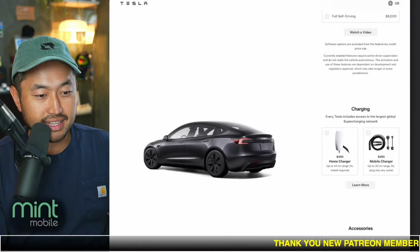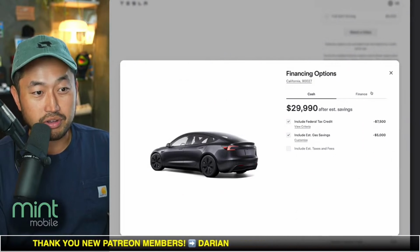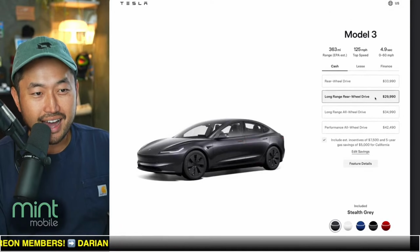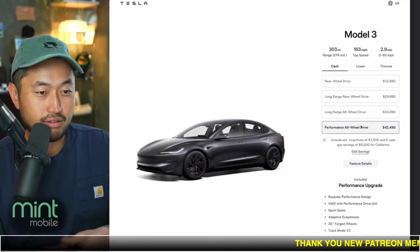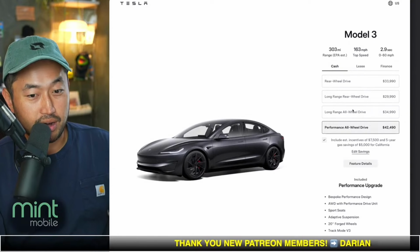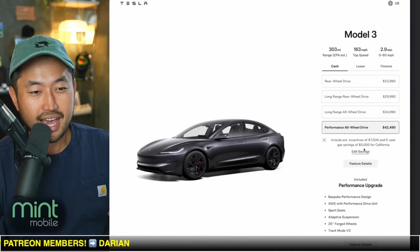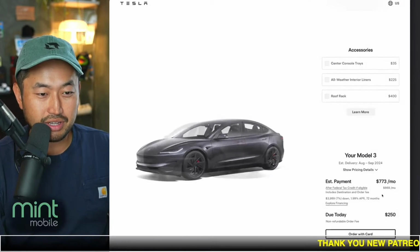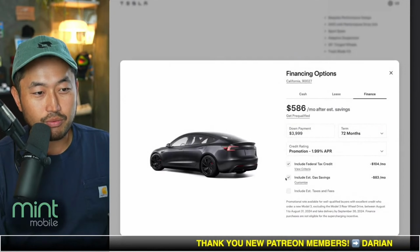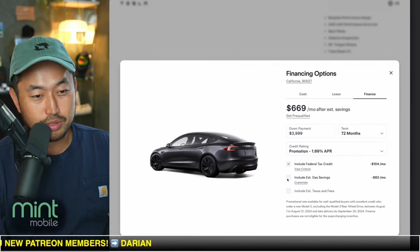So I really wanted to take a look at this section to see how all the different things are. Let's say you wanted to finance, or you can't, because for some reason they still have not updated lease options for the Long Range Rear Wheel Drive. But as you've been following, you know there's now 1.99% for the Model Y and 1.99% for the Model 3, for the Long Range and the Performance at least. We've been looking at the Performance, trying to see if it makes sense or not. Now you can play around with the payment configurator. We can uncheck gas savings because you're going to be flooring this Model 3 Performance. And if you don't have a home charger, depending on where your home charger is, it might not save you any money at all.